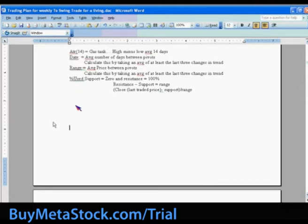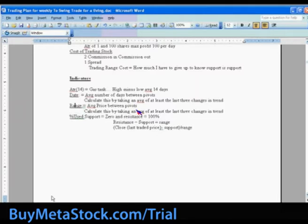Does everybody remember ATR, average true range? Does anybody have any questions on average true range? We talked about it a little bit last week.